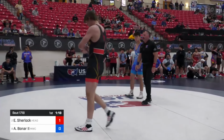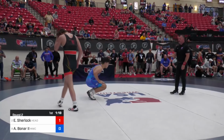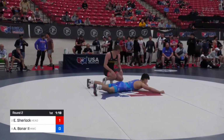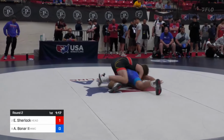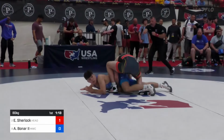And he did some damage last time. He won 9-0. About halfway through the second period. Can he get some turns here? It's a crucial exchange. These forced parterre situations usually are.